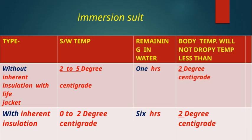Let's take a closer look at how different protective gear impacts body temperature in water. Starting with a life jacket without inherent insulation, the water temperature typically ranges from 2 to 5 degrees Celsius. In this scenario, a person's body temperature won't drop more than about 2 degrees Celsius within roughly 1 hour. On the other hand, if you're wearing an immersion suit with inherent insulation, the water temperature can be a bit colder, from 0 to 2 degrees Celsius.